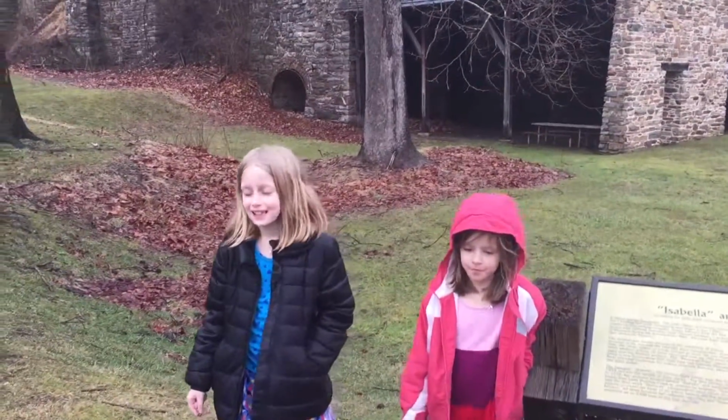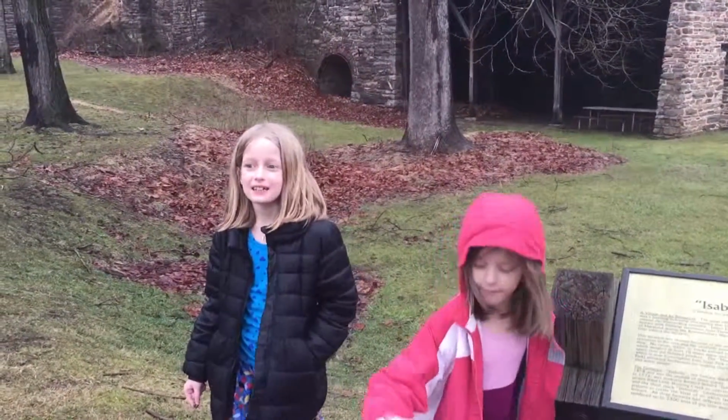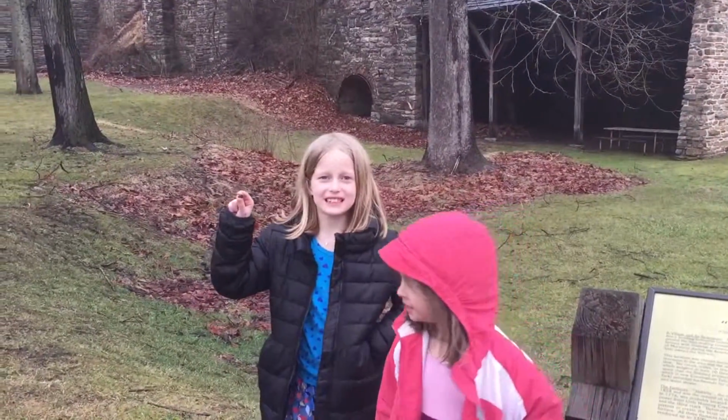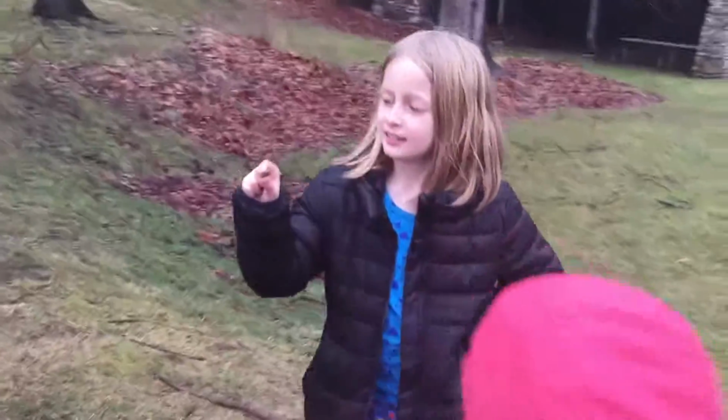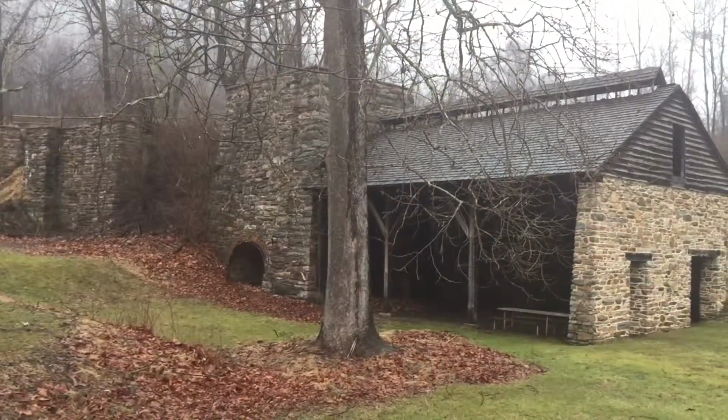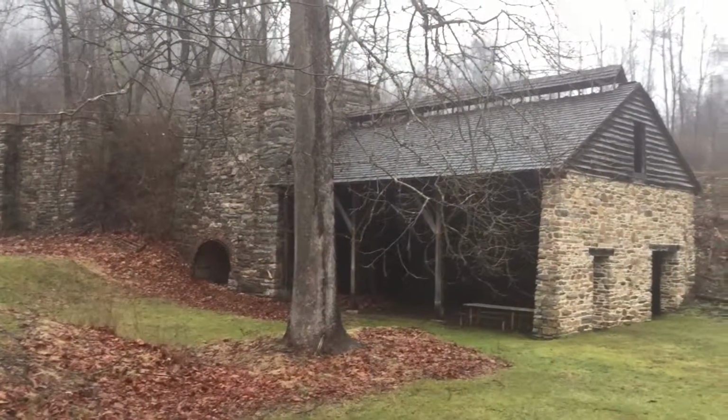Okay, what did you guys think about our field trip today? Awesome. We got prayer beads from the chapel. And I found a snail shell. Let's see that. And then this is the casting shed. Does anyone remember the name of it? It's a girl's name. Isabella. Good job.